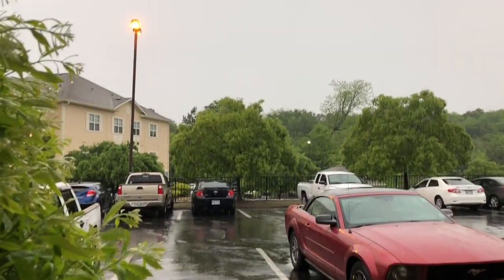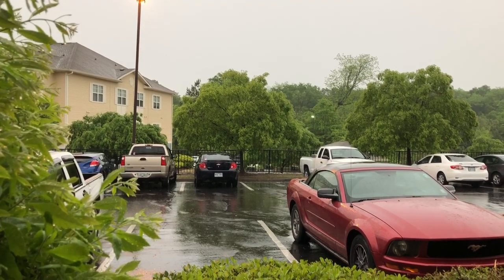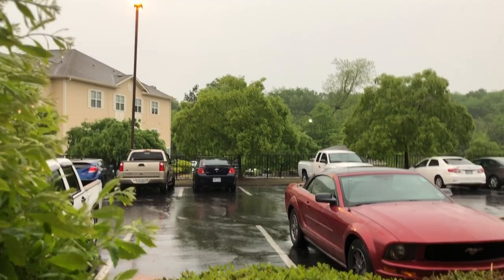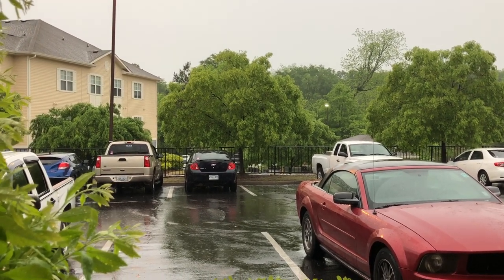Storming out here. It was just lightning. Do you all hear this? Like, oh goodness. Yeah, what is this? Like, what is going on? What is today?